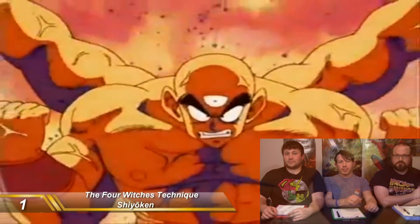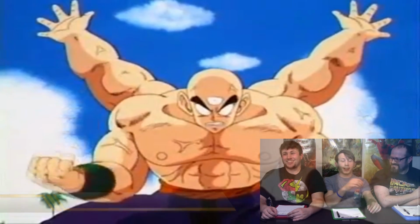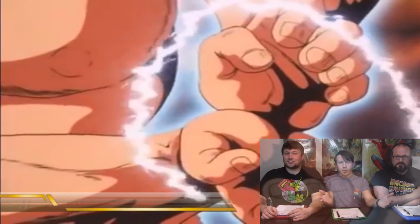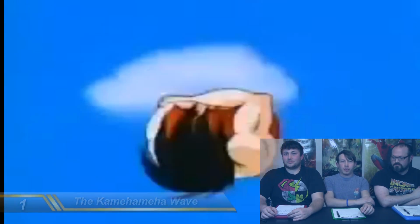And now, for the most underrated technique in all of Dragon Ball, the Four Witches technique. I'm just joking, it's not that. That's a cool technique, but obviously, it's Kamehameha. The Kamehameha wave is the most versatile, useful, and easy to learn technique of all of Dragon Ball.